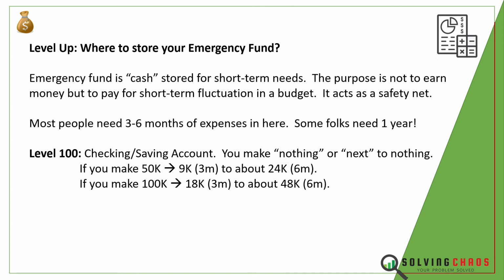Now, how much do you need? That's the next area of discussion. Most financial experts lean on this concept of 3 to 6 months of expenses. And the reason why they say that is if it takes you about 2 months to find a new job, then 3 months makes sense. If it takes you about 5 months to find a new job, then you should lean on having 6 months of expenses in here.